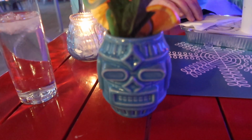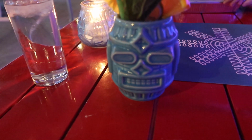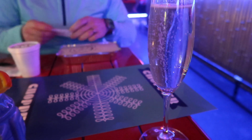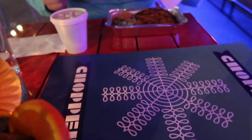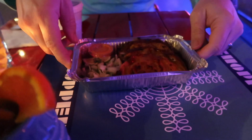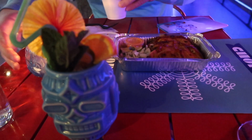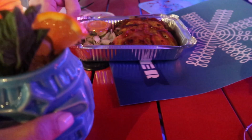This is Mark's Chopper Mai Tai, and this little mug will definitely be coming home with us. I'm boring and just got kava because that's how I roll. There's a taco truck outside where we got dinner. We got something that we've never gotten before, quesabirria. Looks delicious. But I love this idea that the food is not inside the restaurant. There's an actual taco truck, which is really cool.